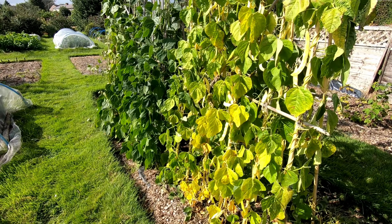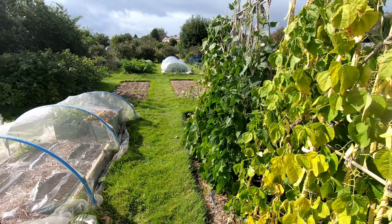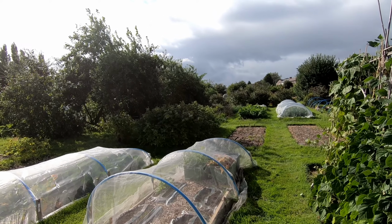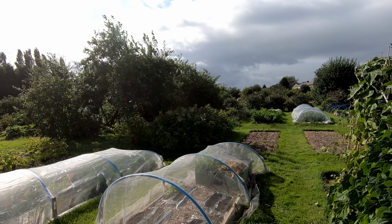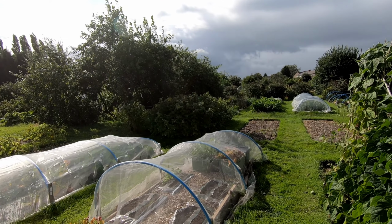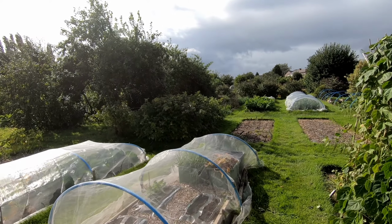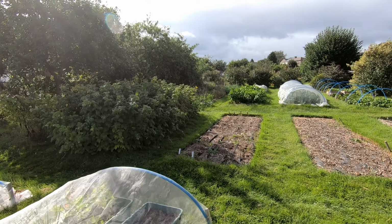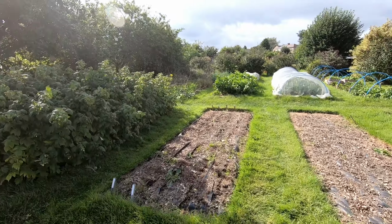In the meantime, looking up there, I think I'd best get on picking some of those Pythons, because it looks as though it could absolutely tip it down at any minute. So I'll show you what I've picked anyway when I've been through and picked what's ready off these beans. See you in a few minutes.